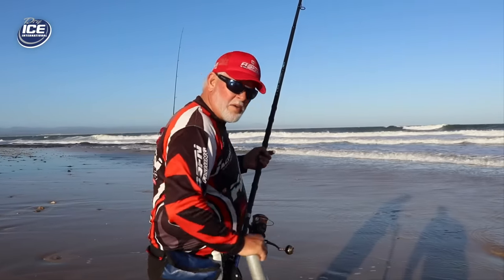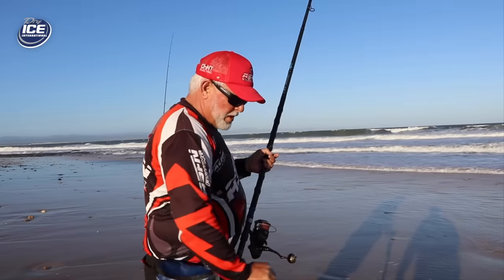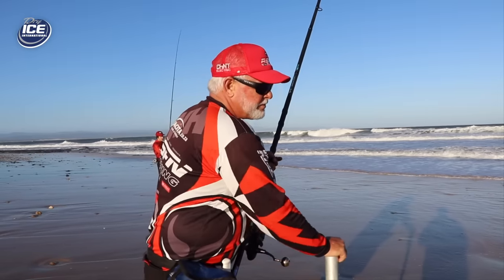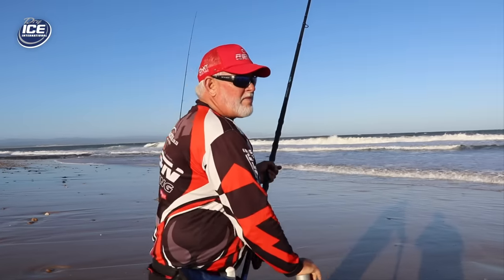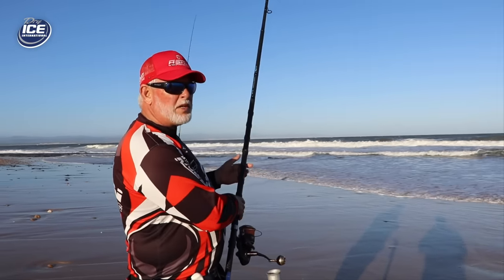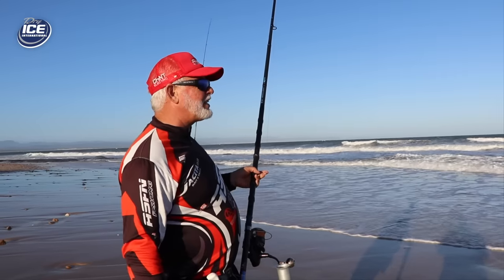Armadillo on with red bait, a bit of a combo and a bigger hook, hoping for a cracker. It's Daniel's cracker spot. He's got a few. Most of them is his cracker losing spot. This is his cracker catching spot.